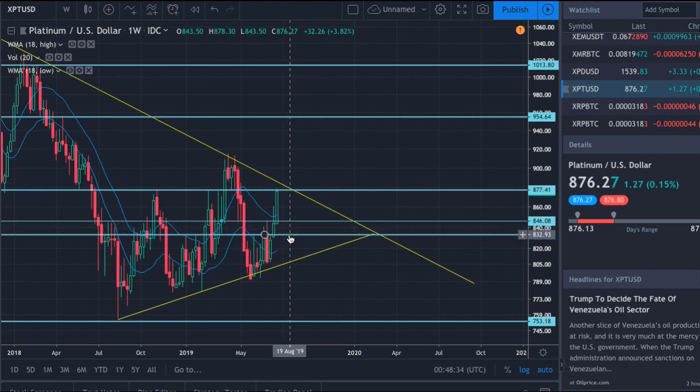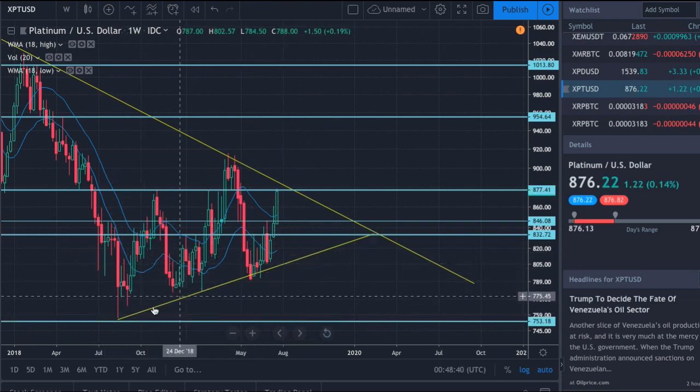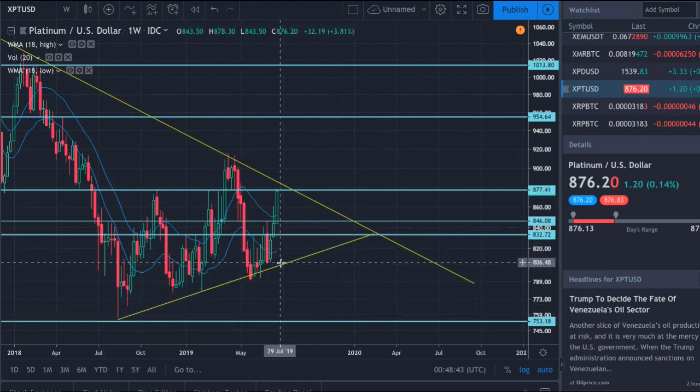Breaking down further, you've got this level here at 830. And of course, if we just continue all the way down, and I've been speaking about it for a while, the bottom end of this triangle pattern, and it just depends when it hits. If it did it within the next, let's say, 2 or 3 weeks, you'd be looking at approximately $810. So those are my calls for the upside and to the downside.